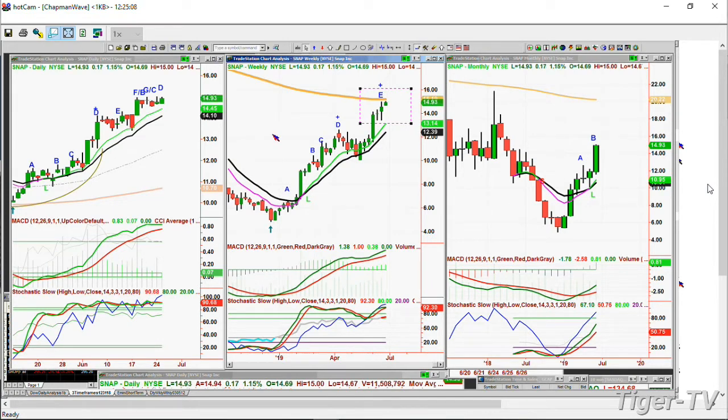And you could even do this. You could even buy an option right now looking out. Maybe it's at 14.93, buy a $15 option. Go all the way out.